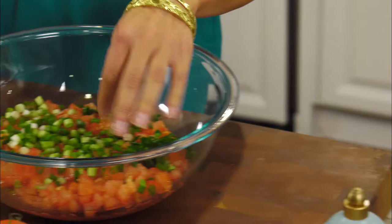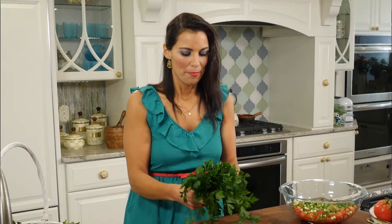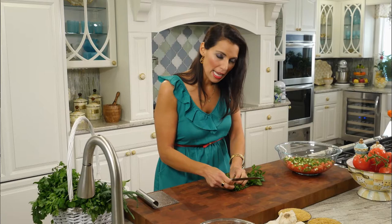And now we're gonna go for our flat leaf parsley. As I mentioned, I'm using about 3 bunches, and they're pretty good size. They're not too small, and they're not too big. So we're just gonna slice those off, just like so. Try to keep it nicely tightly bunched with the one hand, and we're gonna start at the ends, at those tender, thin stems, and work our way through the leaves.